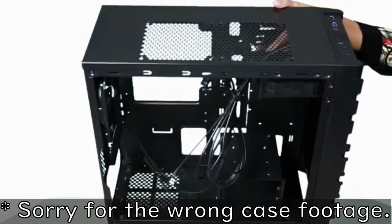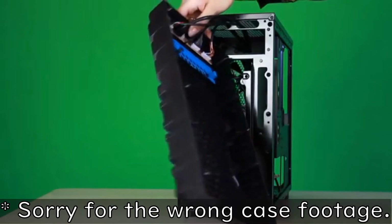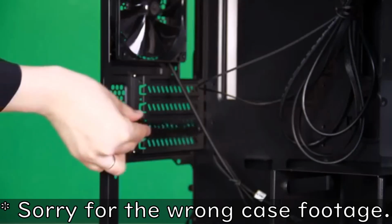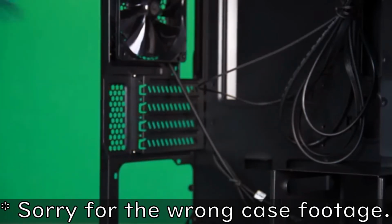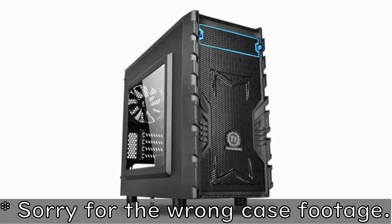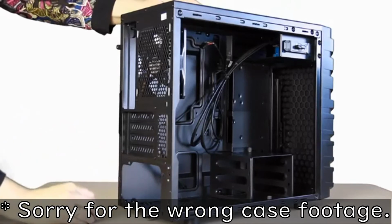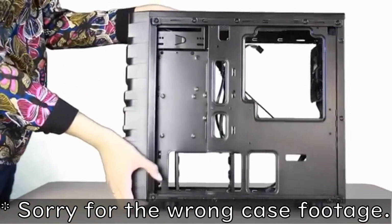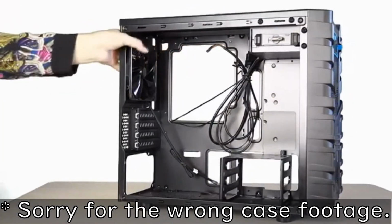One of the downfalls of the H15 though is its price. At $45, it's more expensive than the Cougar MX330-G, which was our number 1 spot, and only a few bucks cheaper than the Fractal Design Focus and the Raidmax ZETA, despite those cases offering more interior room and better features. However, the H15 used to be available for just over $30, and if it were to return to that price tag, in our opinion, it would maybe move to the number 1 spot for the budget case. But for now though, there's no reason to choose the H15 over an option like the MX330-G.